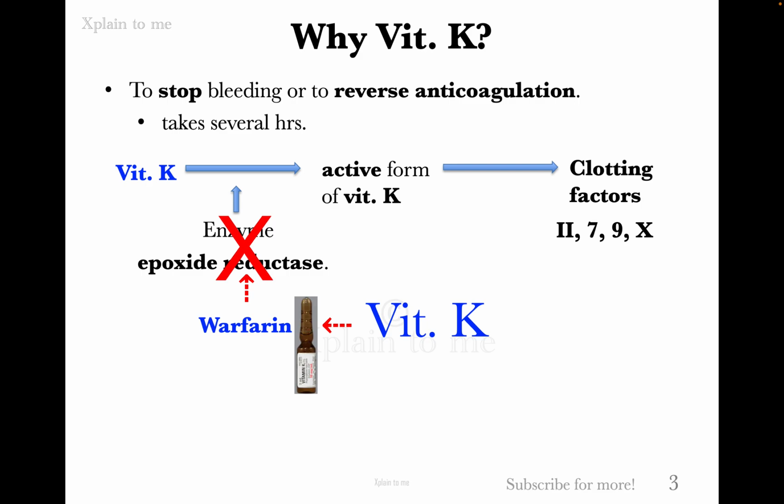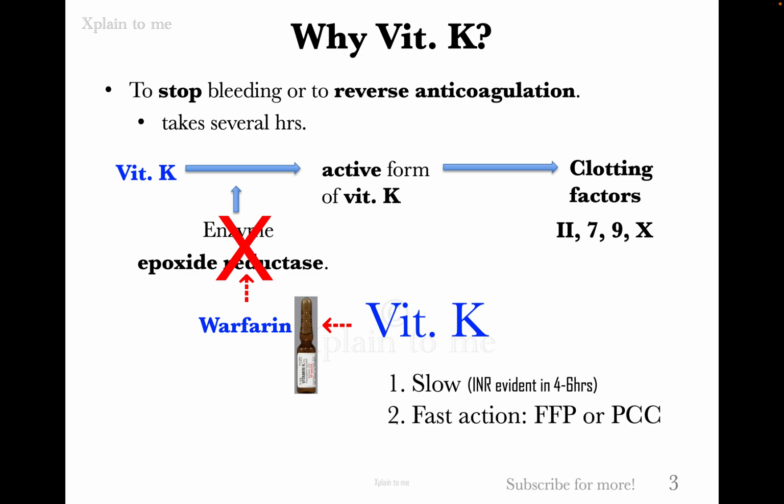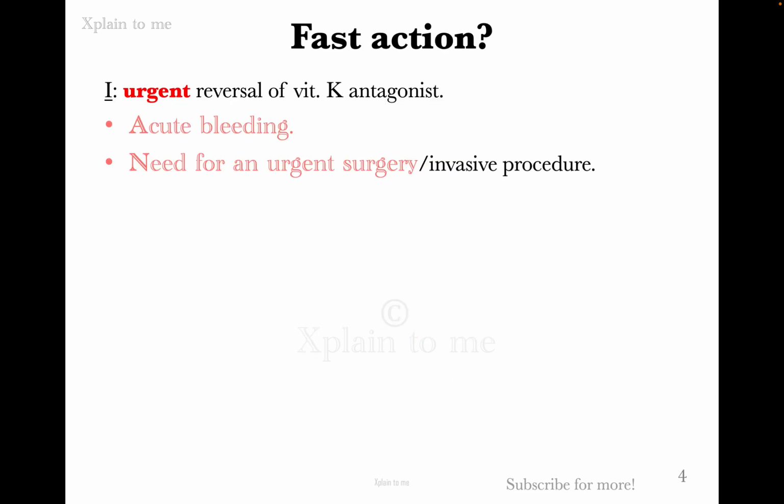It must be a slow infusion. This is to avoid anaphylactoid reactions. This adverse effect is rare but serious, so it is important to know. Urgent reversal is indicated during acute bleeding like GI bleeding or brain hemorrhage, or when a patient taking warfarin needs an emergency surgery, maybe after an accident, or especially in the elderly if they break a bone or something like that.